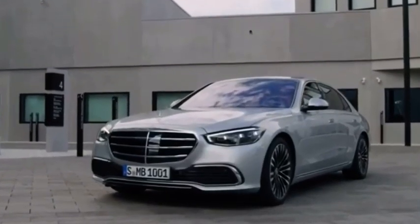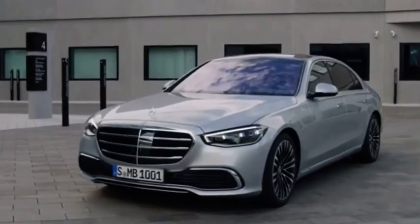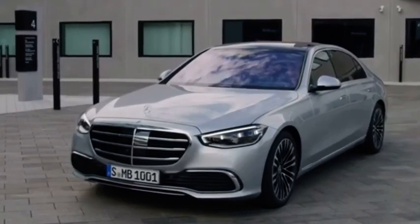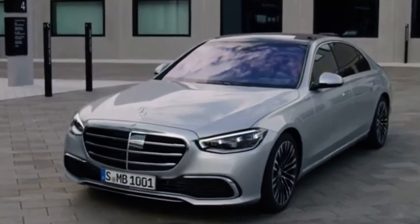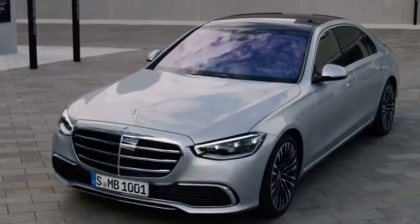Welcome to the world of luxury. We pamper ourselves with four top Mercedes, BMW, SUV, Audi limousines. But first, let's start with the new S-Class. The new S-Class is the first Mercedes-Benz developed on the new MRA platform.